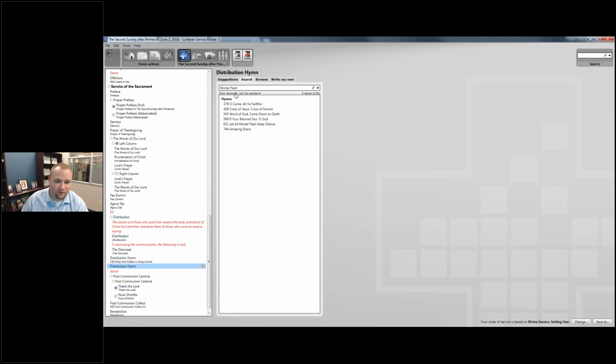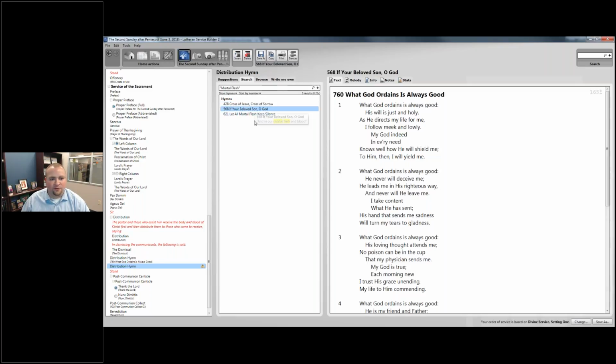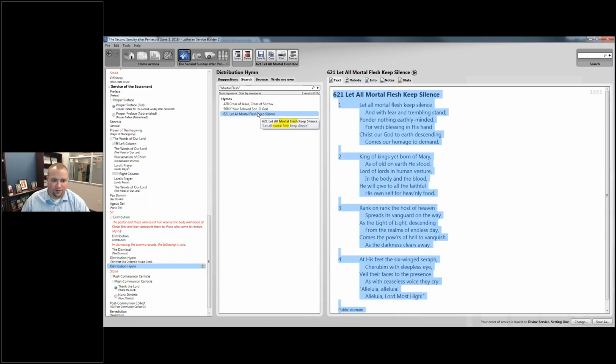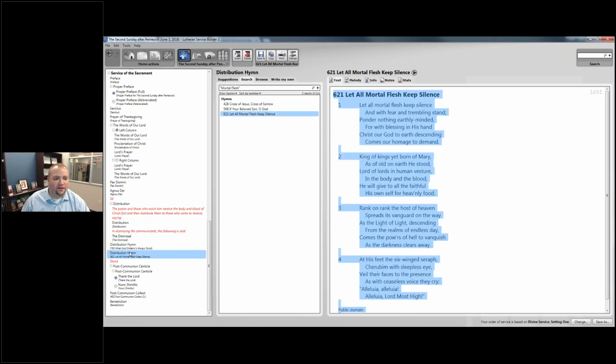Now I see the one I'm looking for, but let's see why these other ones came up. When you look at "O Come, All Ye Faithful," "now in flesh appearing, born of a virgin, immortal he comes," both of those words are in there. And I could go in and search for just mortal flesh with quotes around it, and it'll look for that phrase. "Robed in mortal flesh" is why that one's in there. "Your beloved Son, O God, and that is all in our mortal flesh and blood," third line on the first stanza right there. So you can see why those came up, but really we're looking for this one right here. "Let All Mortal Flesh Keep Silence." Very good. And we'll continue down.